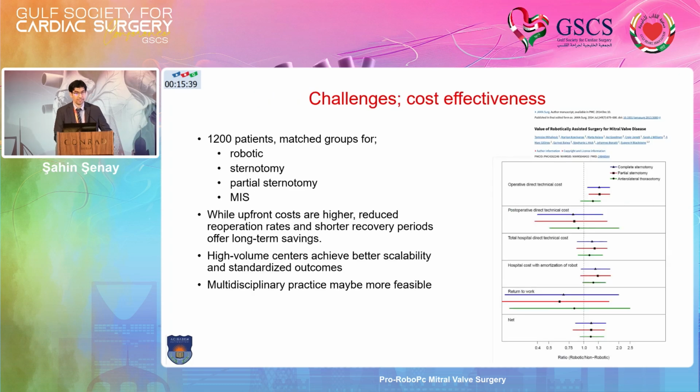So is there any challenge? Yes, of course. The first one is cost effectiveness, and the second one is the learning period. Regarding cost effectiveness, it has some tricky parameters, but if you work in a high volume center and if you can arrange a robotic program with a multidisciplinary setting, it works. So these patients come from Dr. Mihaljevic's group from Cleveland Clinic.